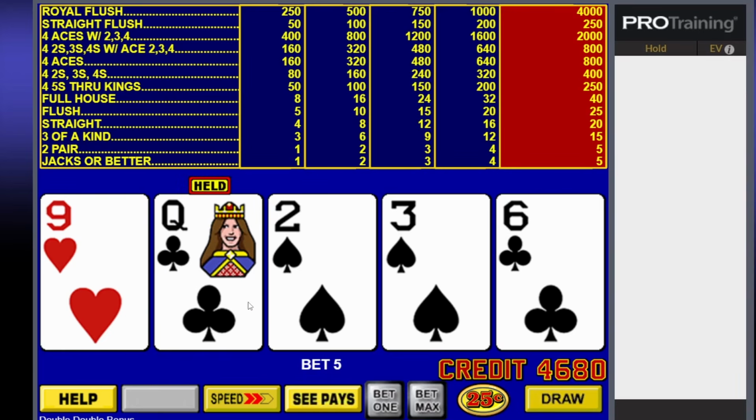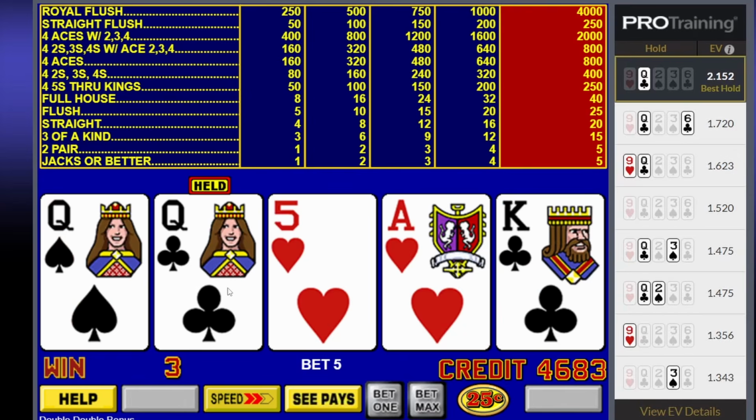And we have a queen here. This is going to be a simple one. Let's go ahead and just hold the queen. Over here is our pro trainer. This shows us our expected value. So here it's showing the queen was the correct move at 2.1 and queen 6 was 1.72. Queen was obviously the best one to hold, so that's correct. We always want to play perfectly, because when we're playing perfectly, we maximize our returns on these over time.